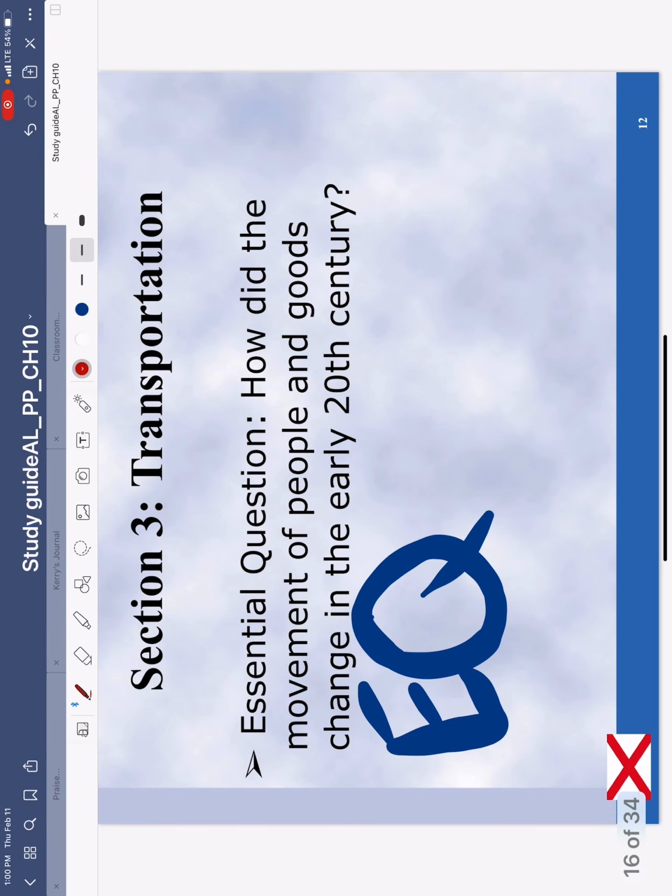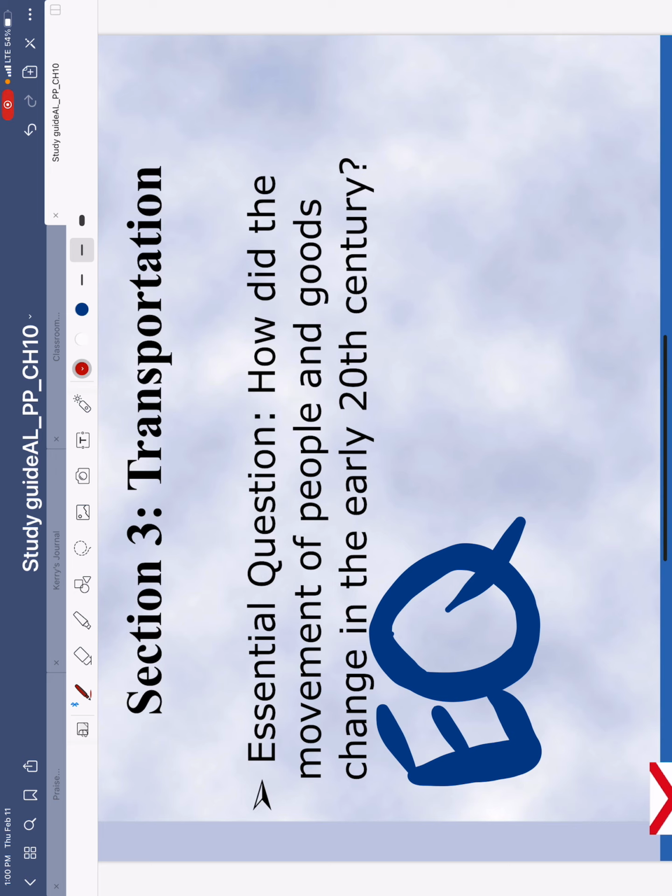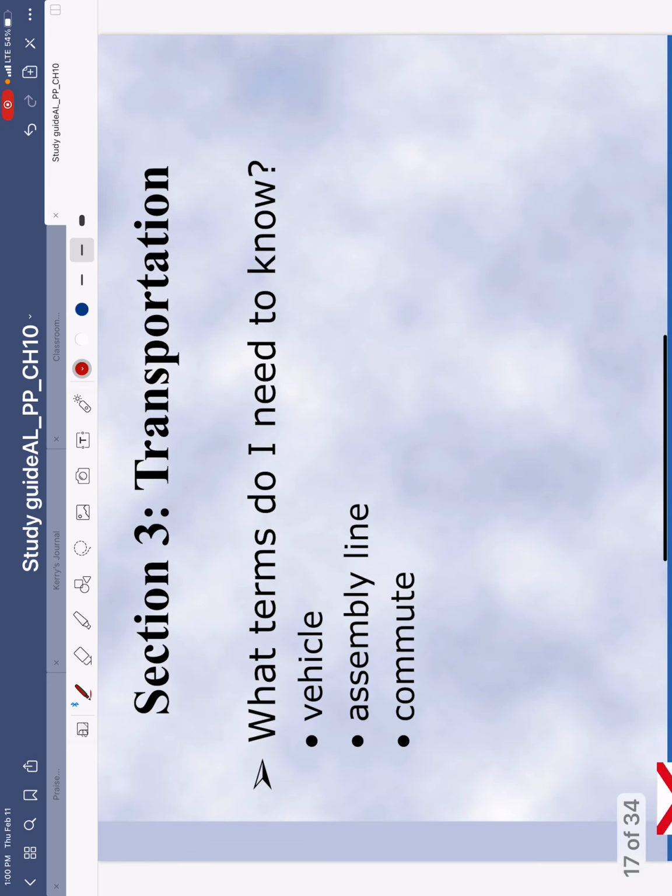Section 3, essential question. How did the movement of people and goods change in the early 20th century? What terms do you need to know? Vehicle, assembly line, and commute.